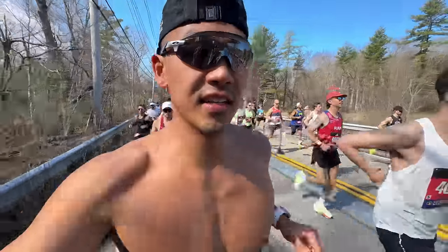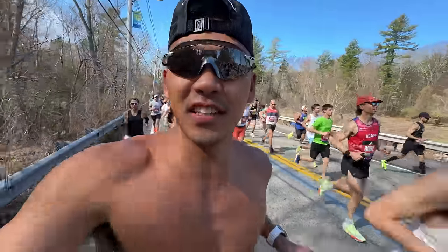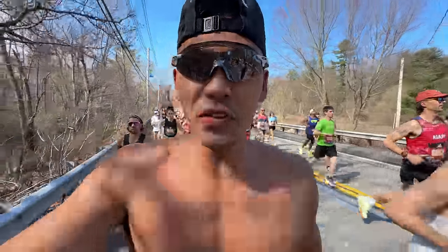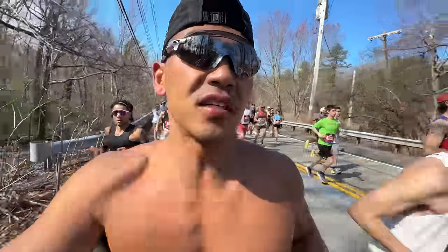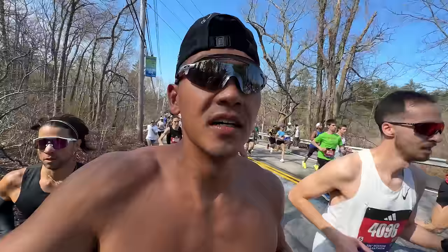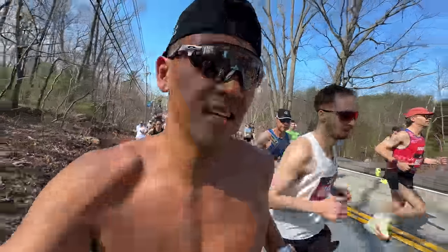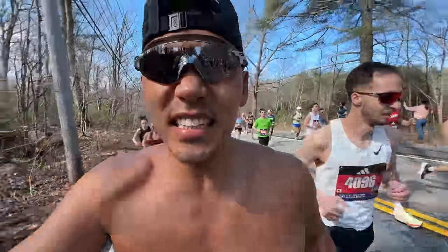So the challenge here is I haven't actually ran more than 6 miles in like the past 5 weeks. So hopefully these Adios Pros can help me still set a decent time today. We'll see, hamstring feels good. Dealing with an injury the past couple weeks, so I think we'll be good today. We'll see how we feel. But the shoes are clean though, at the bare minimum.